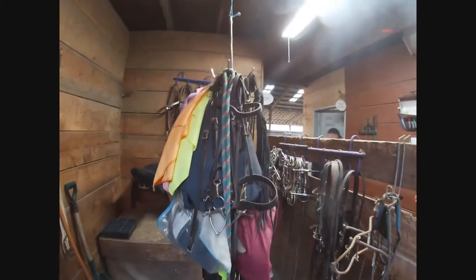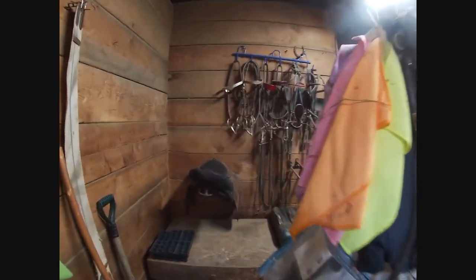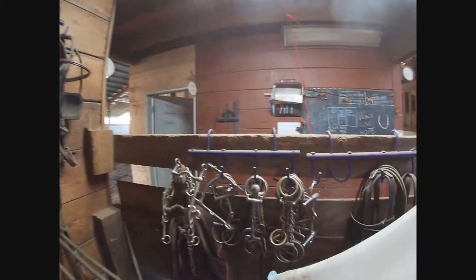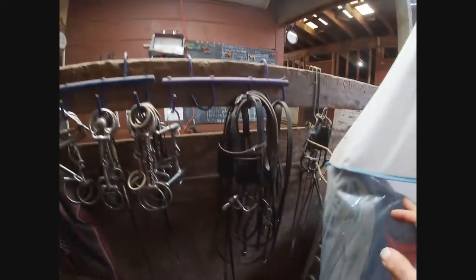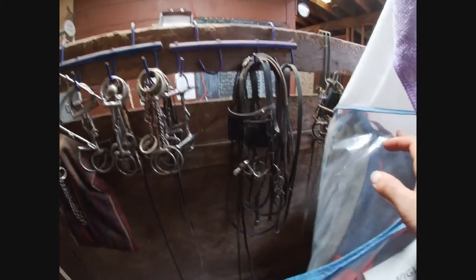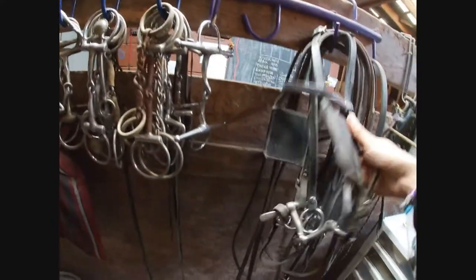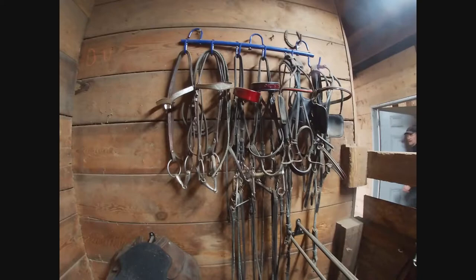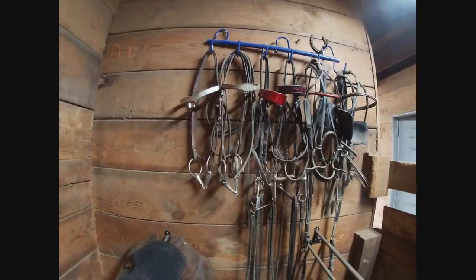I forgot to turn the light on. All the bits in my driving training bridle. Actually, I think this is the pony bridle. And all the show bridles that need to be cleaned.